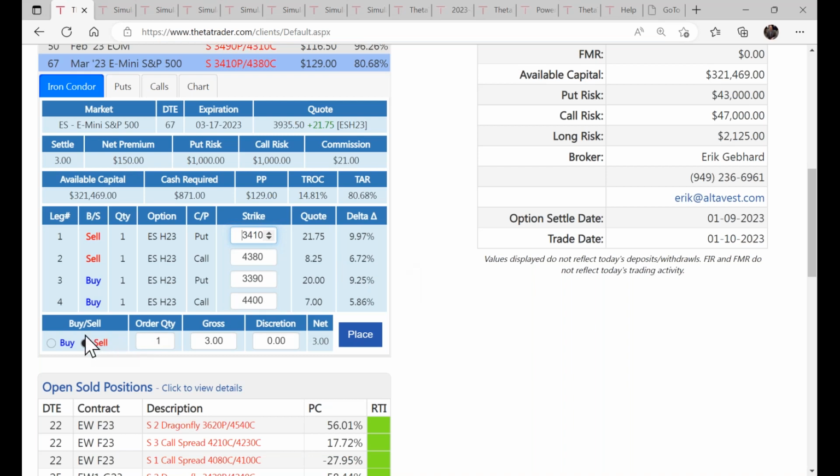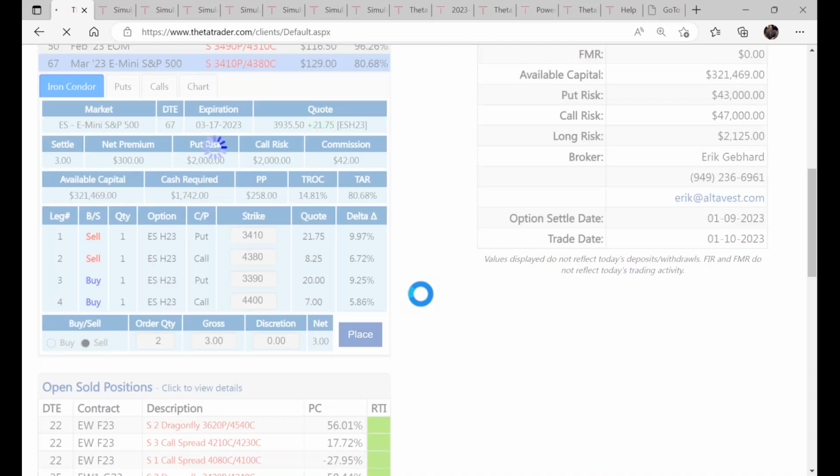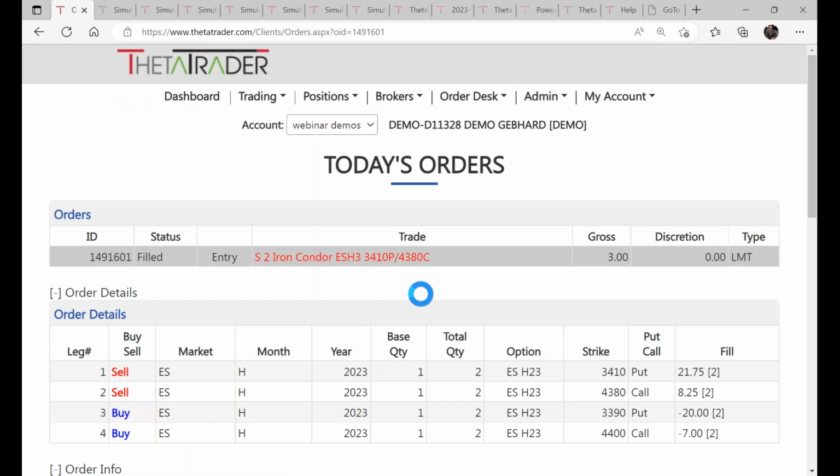And you always default to a quantity here of 1 and a sell. You're selling the condor, meaning you're collecting that net premium. So we'll do 2 of these. We'll leave the price here alone at 3, and we'll just place the order. And it's just that simple. It assumes you're filled here because you're in a demo account. And it's just that simple.